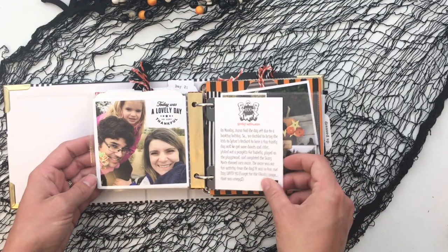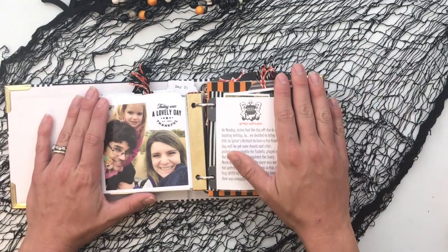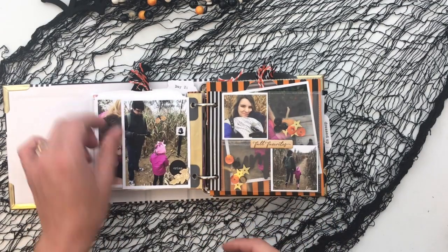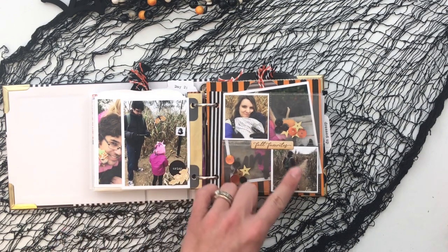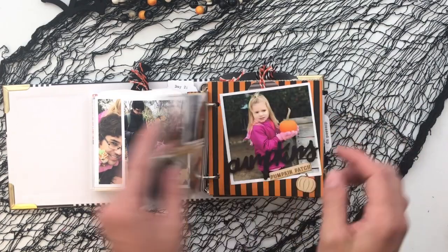For day 14, we went and did our annual corn maze. So this is all of us out at the corn maze and just talking about it a little bit here. And then I've got some additional pictures, Izzy and Aaron finding like the spooky characters out in the corn maze. And then the group of us just walking down the aisles, me carrying Jonah.